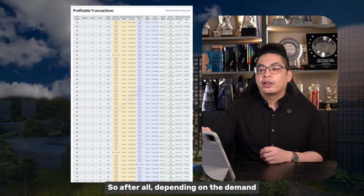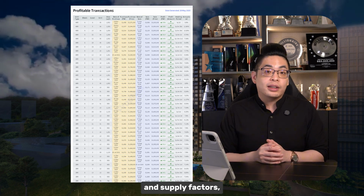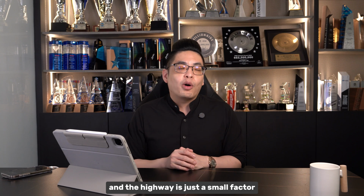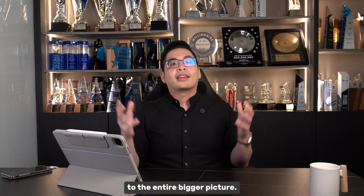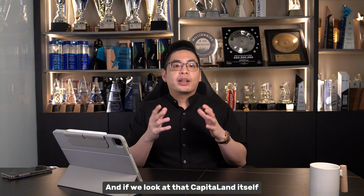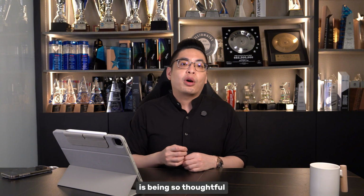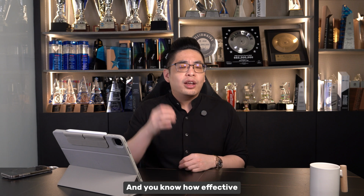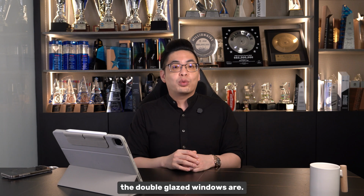So after all, depending on the demand and supply factors, it will still be profitable, and the highway is just a small factor that contributes to the entire bigger picture. And if we look at that, CapitaLand itself is being so thoughtful, and they are throwing in double glazed windows to mitigate this risk. And you know how effective the double glazed windows are.